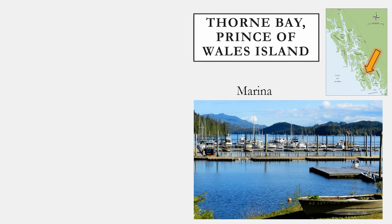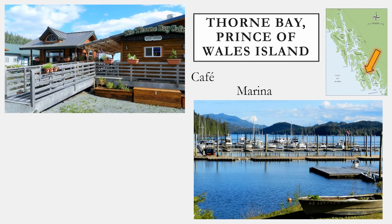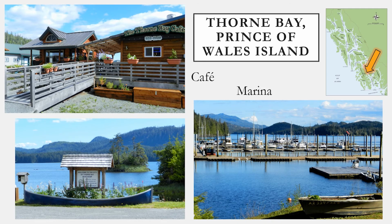Across the channel of Clarence Strait from Myers Chuck is the much larger body of water of Thorne Bay. Thorne Bay has ample guest moorage and a well-stocked grocery.